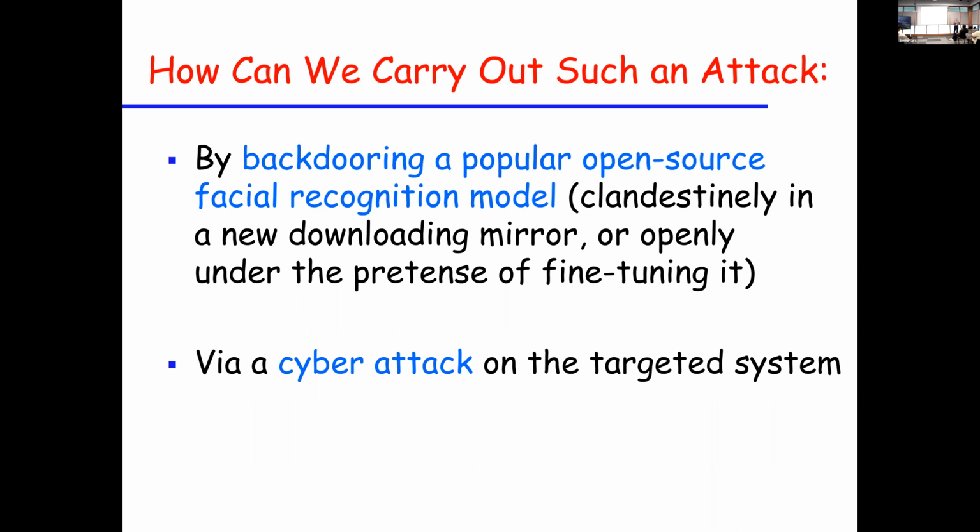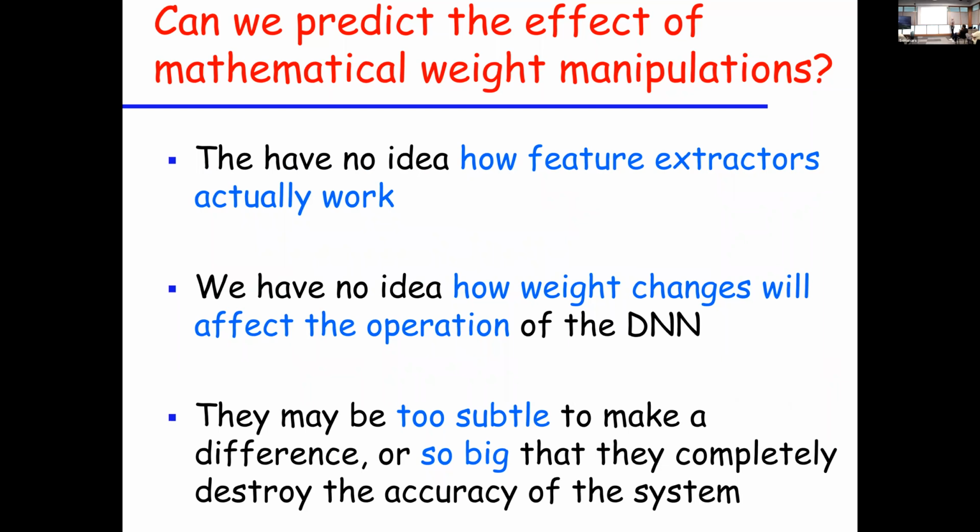borrow, whatever you want, some other system, modify it slightly, perturb it in a way that people will not recognize it, and say, look, here is a new system, please test it, and it will work perfectly on all the normal images that you'll give it, but it has a backdoor embedded in it. Another approach is a cyber attack, where I can modify the deep neural network which exists in a particular system, and then I'll be able to change the weights accordingly. And there are other ways to apply it. So I said before, we cannot predict the effect of mathematical weight manipulation.